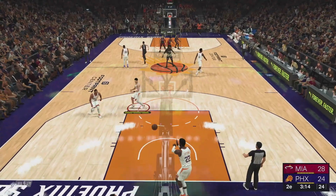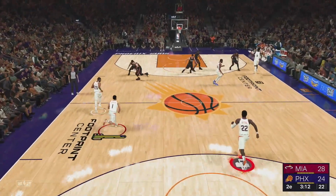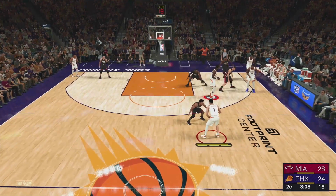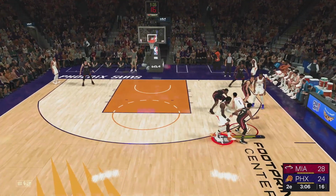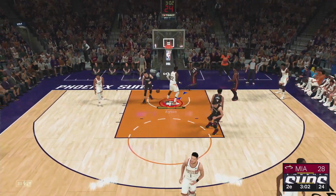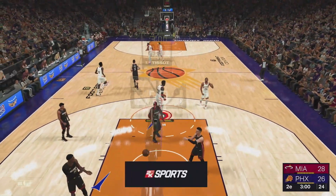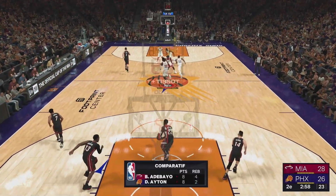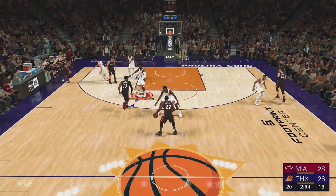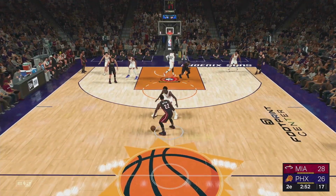Jovic, he's checked in for Miami. And Booker has got the ball here for the Phoenix Suns. 4-point game. Inside. That's good from Ayton. On the assist from Booker. Ayton's got 8. Unsurprisingly savvy pass by Booker, setting another guy up for success instead of forcing a shot.